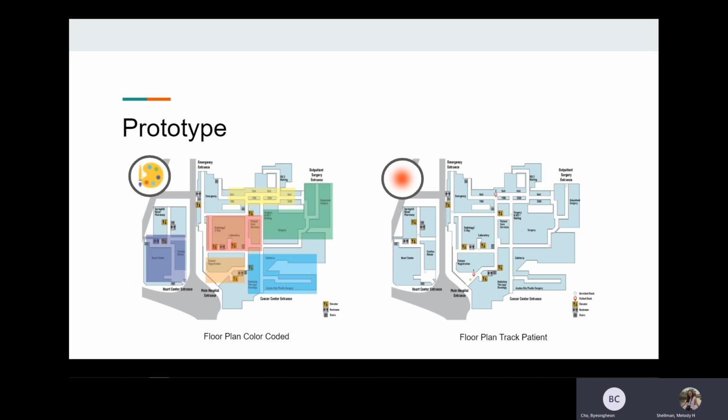And so the first floor plan basically shows how we color-coded the hospital. There are several sections divided based on function. In each section, they will have their own color as the interior, so people can have a memorable reference point. And the second floor plan basically shows how doctors and the care partners can track the patient. So it shows where the patient started from and ended up.